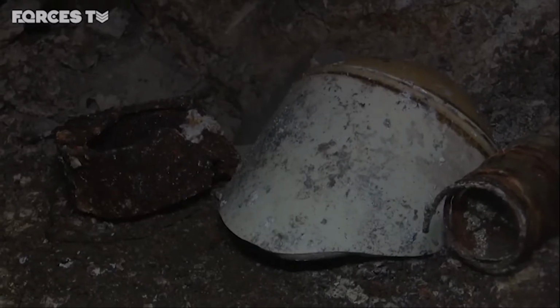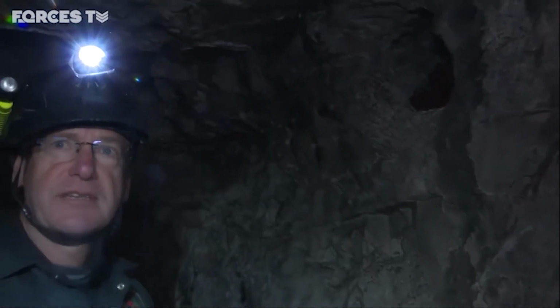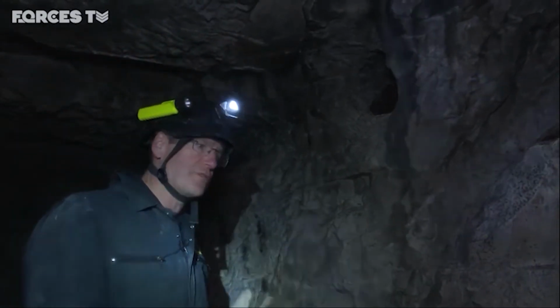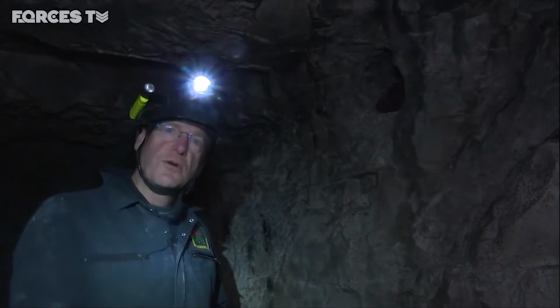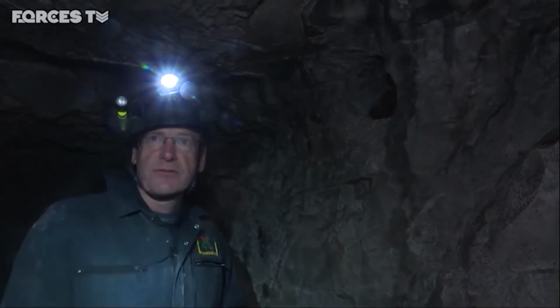For instance, we have classic .303 clips, and one of the most common things we find are number 5 grenades. They tend to be unarmed, and have just been left strewn around the place. So what we have to do is bring them together, collect them together, and then we move them out of the tunnel for the deminers to take away and get rid of.